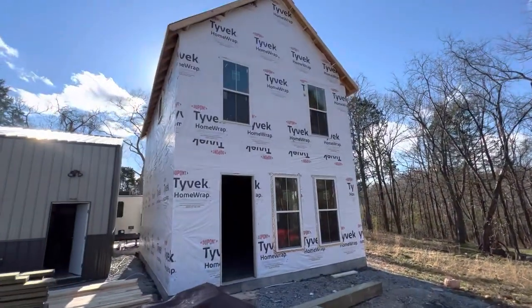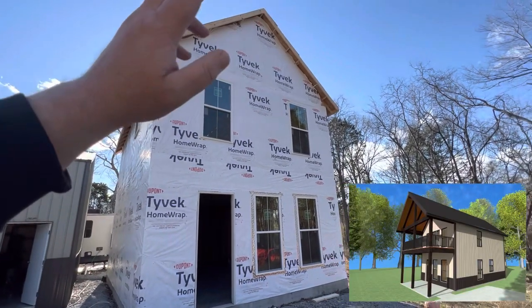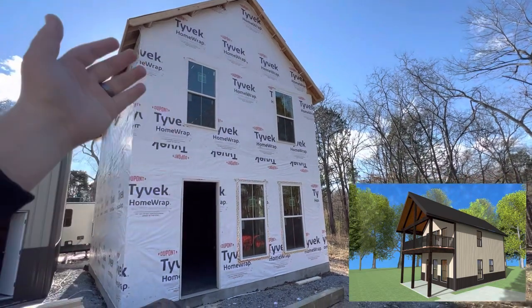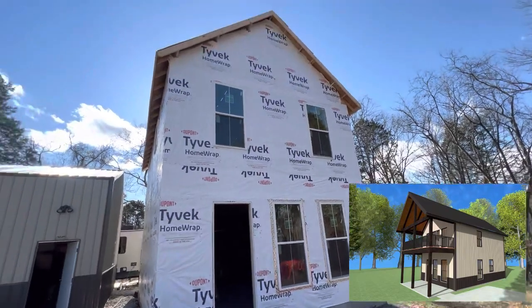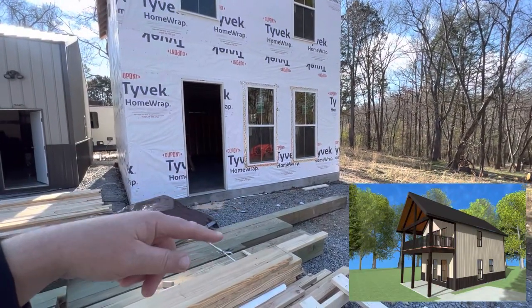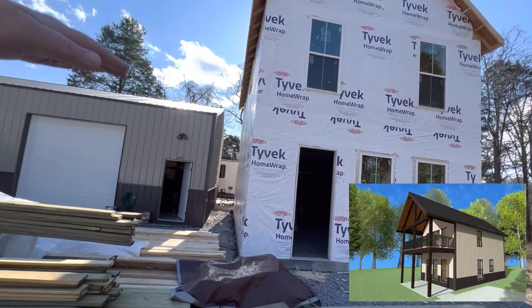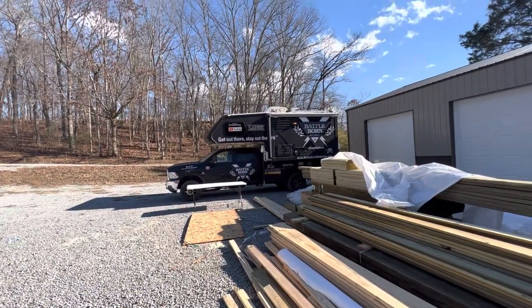All right, so as you guys probably saw from the plans before, we still have an 8-foot by 20-foot porch that comes out, upstairs and downstairs. So I'm assuming they're gonna come out for that when they do the concrete down here, the pad, and then we're gonna have a lean-to that comes off of this to put the truck camper underneath.